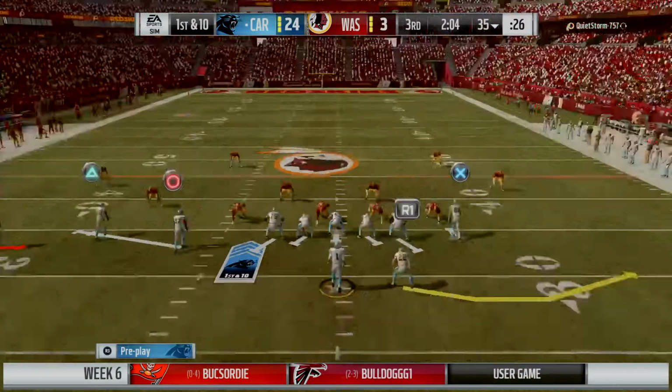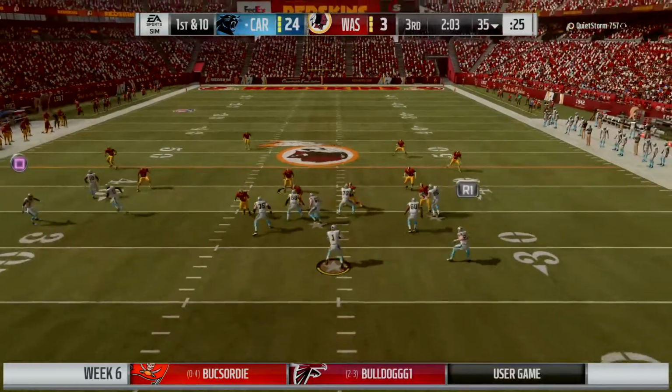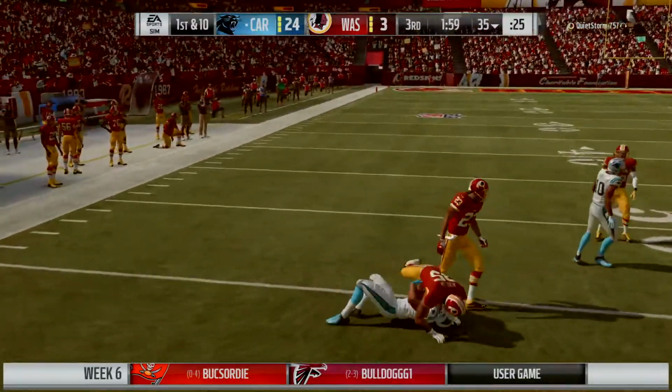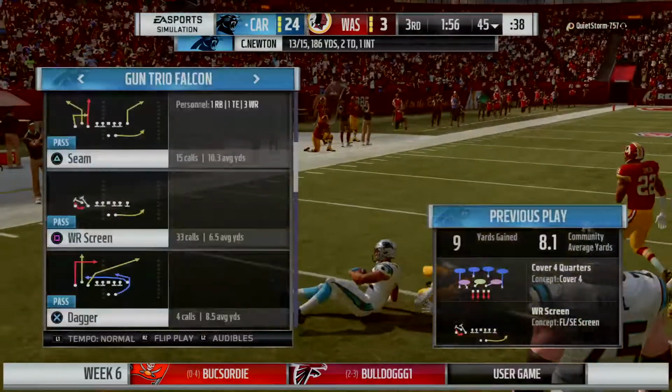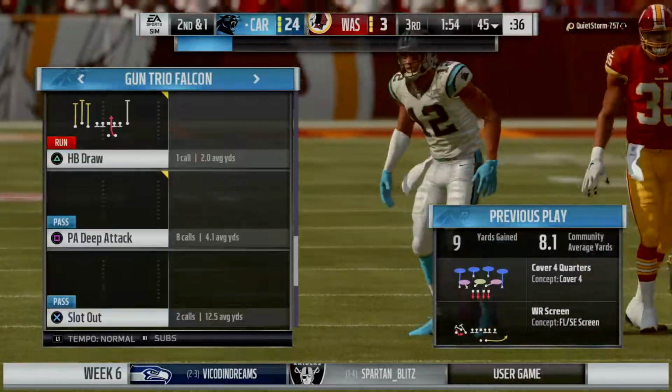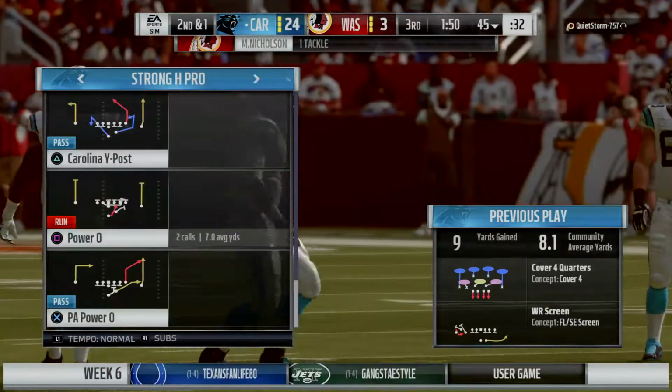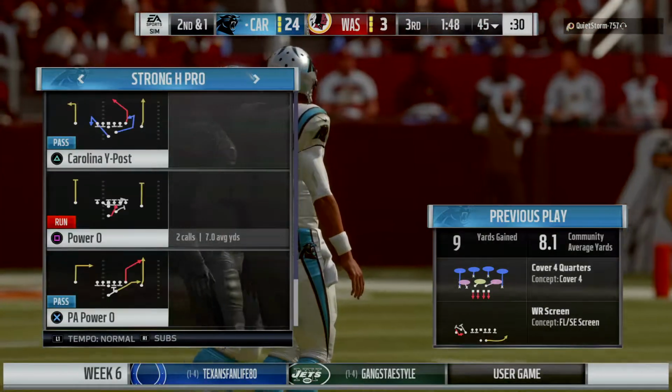So Newton and the Panthers come up now 1st and 10 at their 35-yard line. Looking left side, that's caught by Moore. And he'll be brought down right at the 45-yard line. Give him 9 there on the first down completion. And, boy, they had high praise for this rookie receiver when we asked the coaches about him, didn't they?